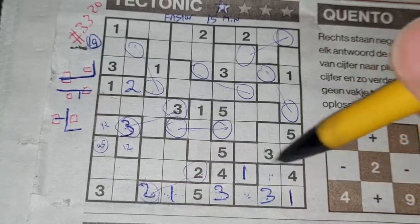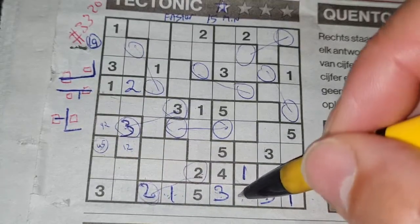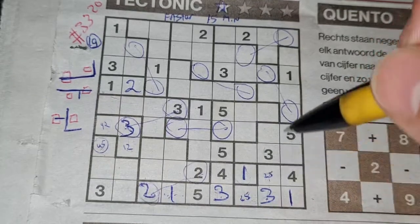2 numbers left in this area for the numbers 2 and 5. Let me mark those 2 boxes, 2 and a 5. Alright.